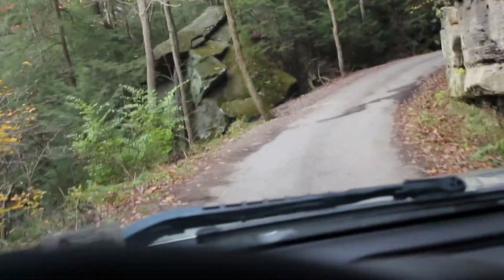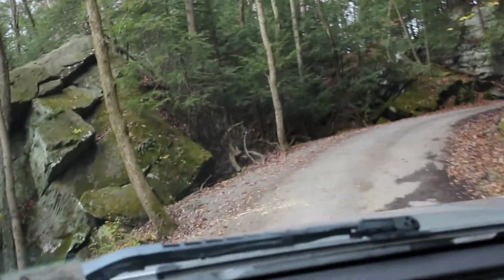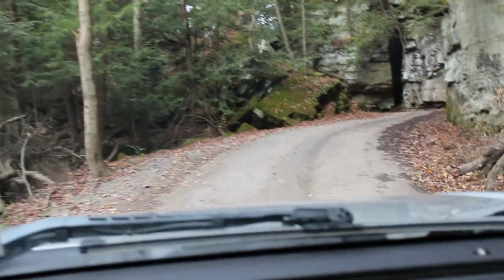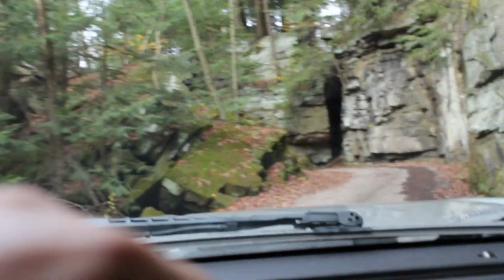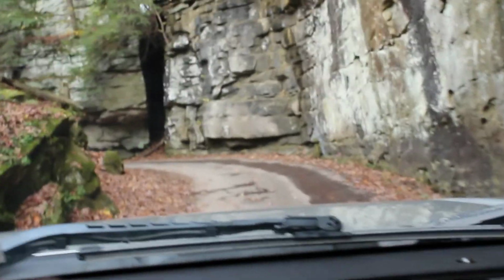Road gets any more narrow, there won't be a road. You'll have to crawl out. Oh, I feel like I'm in a corn maze or something made of stone.